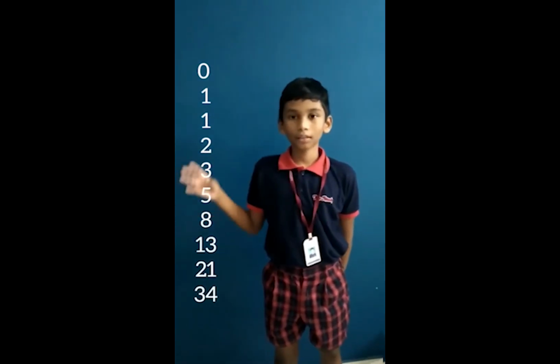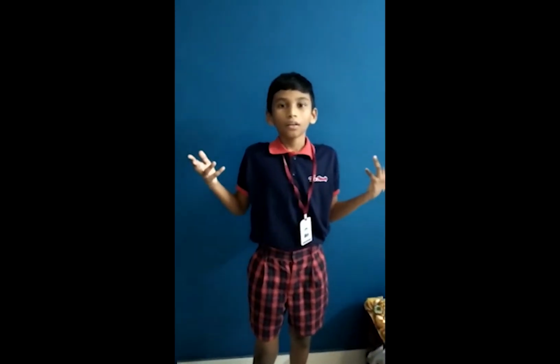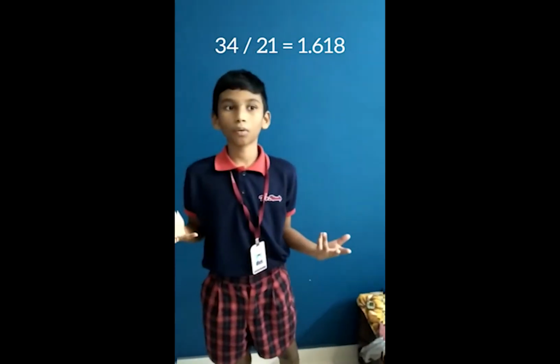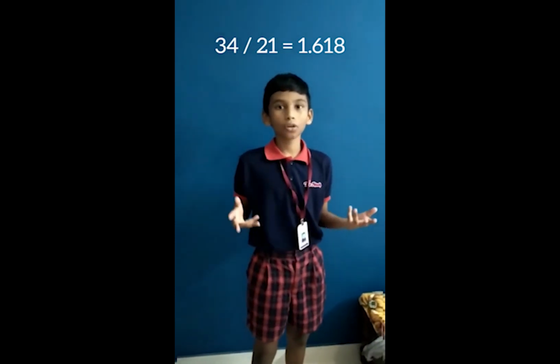If you add the previous number and the end number, you have a series of 8, 13, 21, 34. This series is also known as the Fibonacci series. There is also another interesting fact about the Fibonacci series. If you divide the greater one of two consecutive numbers by the smaller one, you get a number closest to 1.618, also known as the golden ratio.